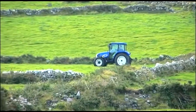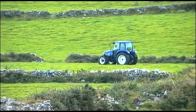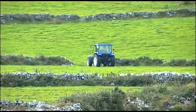Tractors in the field, of course, they're designed to travel at virtually anything between 3 miles an hour and 6 miles an hour. That's about your best optimum speed in the field.